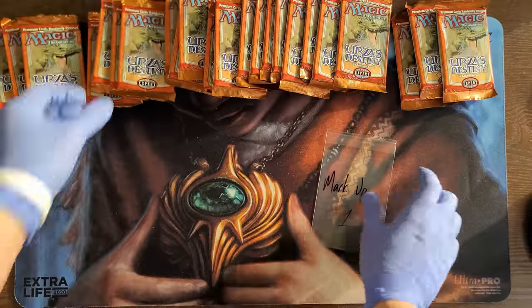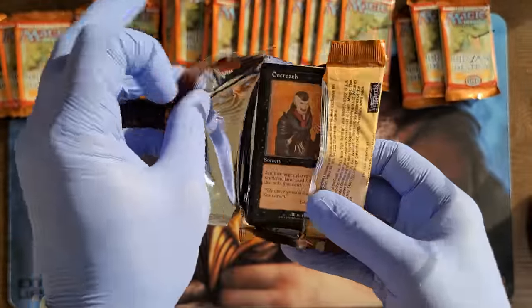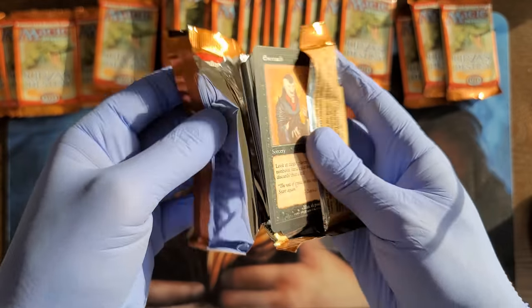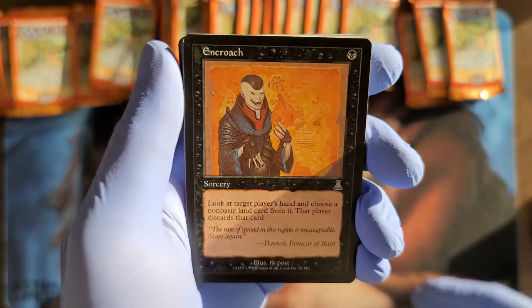Mark's up. Marky Mark, let's go, buddy. One pack for Mark. There's so many more packs to crack. This box is fire right now. All we need is just that massive, please don't mess this up. I hate when the packs open goofy like that. We just need that massive, massive pull right now.